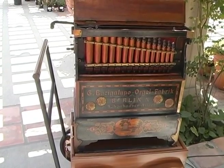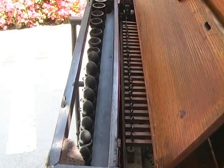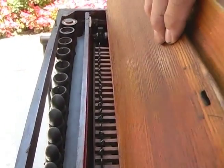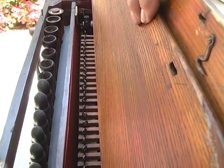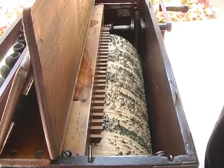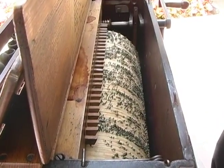In the front here, you see piccolo pipes. They're a very high-pitched pipe. And then behind that wall there, you see the edge of the valve, or the edge of the rocker arm that works the valves. In the back, you'll notice the big barrel.